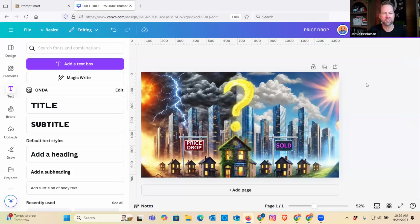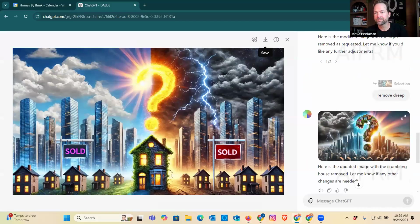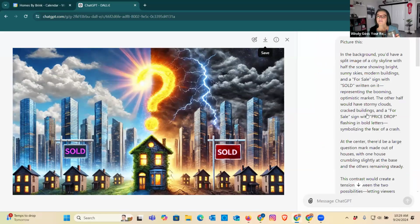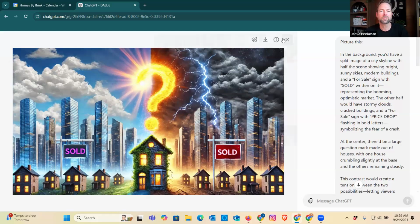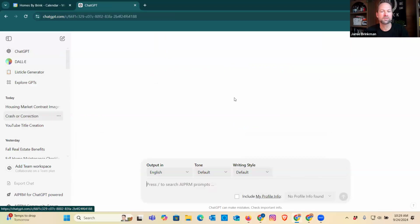So you got an image. It's going to be good enough. Where are you gonna put it? Well, that's the whole thing. So the title was what? Crash or correction. Oh, I'm on the wrong screen. I got to get back over here. Crash or correction.